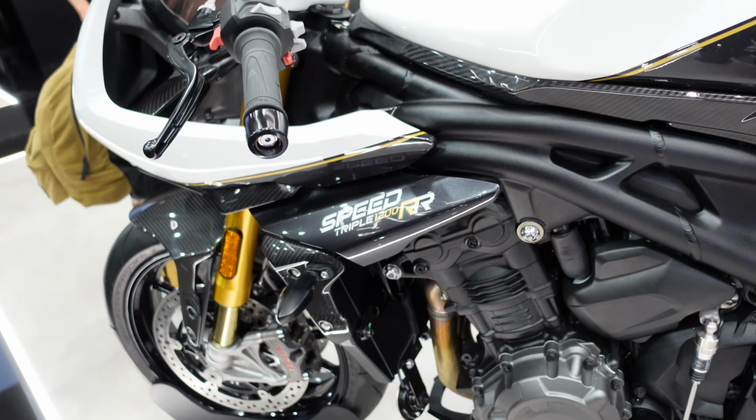It does have rear pegs, interestingly enough, but I'm sure this tiny little cowl at the back can be removed for a pillion. I'll just come around the other side. On here, I guess this is just the stock exhaust. Doesn't look anything special. I'm sure it sounds amazing though. And yeah, it's got that big triple hidden away inside there.